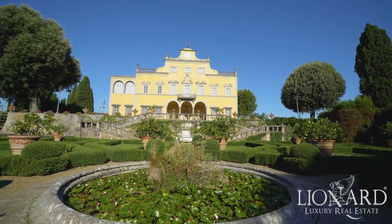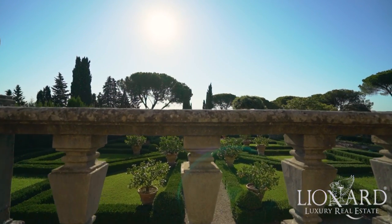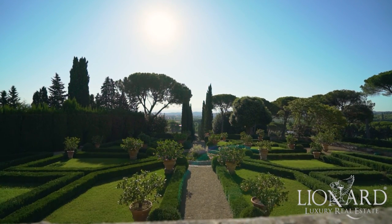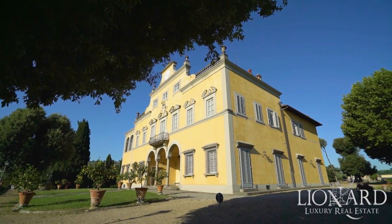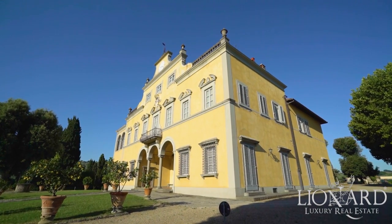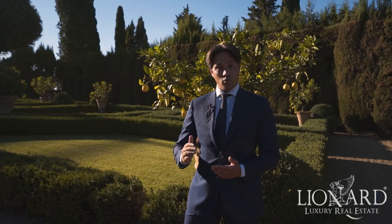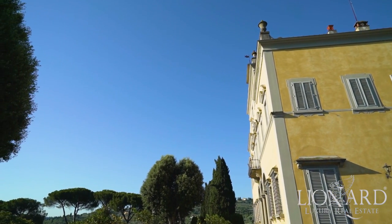So this villa has been owned by some of the most important and noble families in Florence. Obviously, one of the most important was the Antinori family, from where it takes its name. But there's also another important family which once owned this villa, which was the Giocondo family, from where his wife was so-called the Gioconda and known as the Mona Lisa. And that's the lady that was represented in Leonardo da Vinci's famous painting.